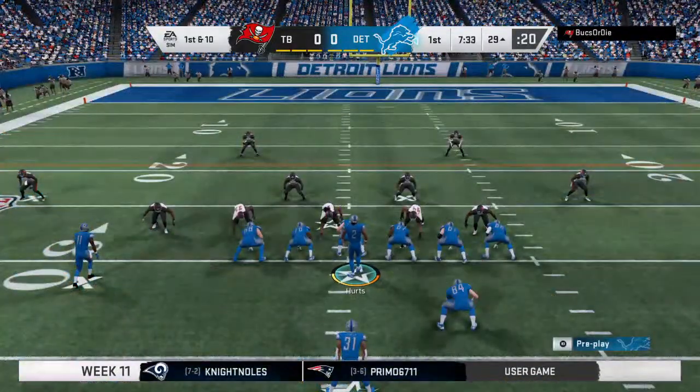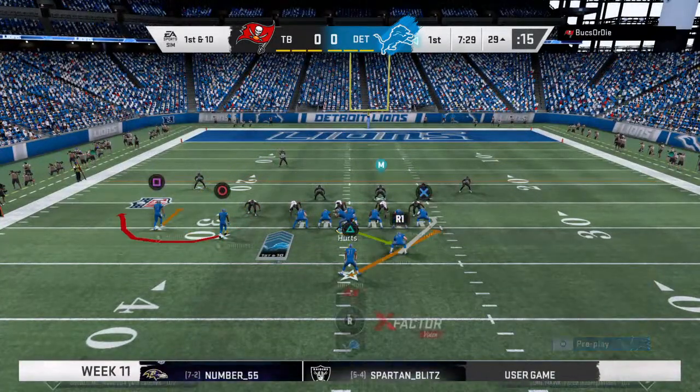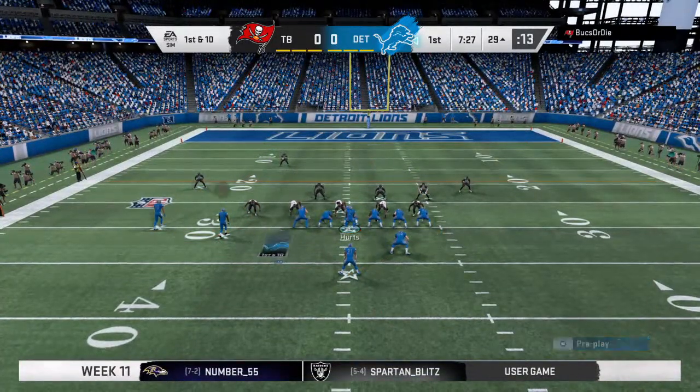Down. 10-2 soft. Protein spill. Hey, check 24. Check 24.